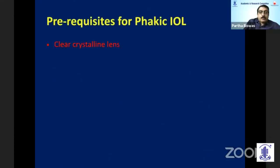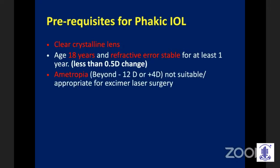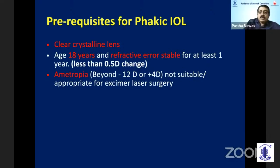So the prerequisites of phakic IOL: the crystalline lens has to be absolutely clear. The patient should have refractive error which is stable for at least 6 months to 1 year, and definitely less than 0.5 diopters of change. We do not stick to this 18 years figure all the time, but what is important is the stability of the refractive error, and that is important because the same optometrist or the same physician or the same ophthalmologist should have checked the power of the refractive error of the eye before going on to phakic IOLs. Ametropia, and obviously that which is not suitable for excimer laser surgery. However, as we just discussed, the number of patients for phakic IOL is becoming larger and larger because of the stringent protocols that are being followed for the excimer laser surgery.